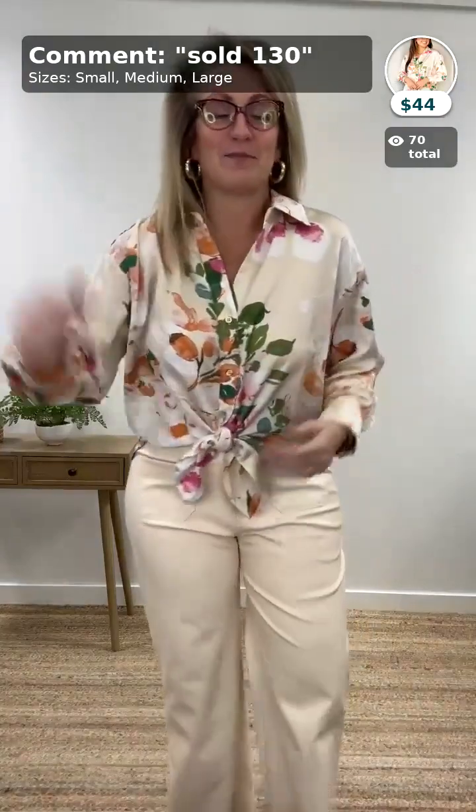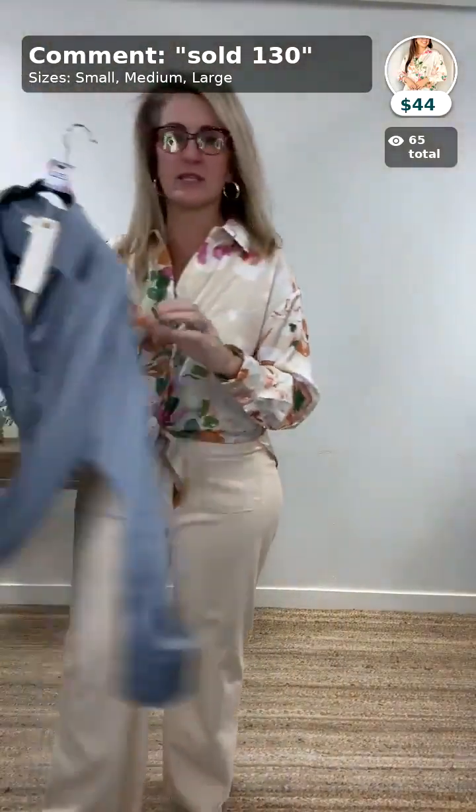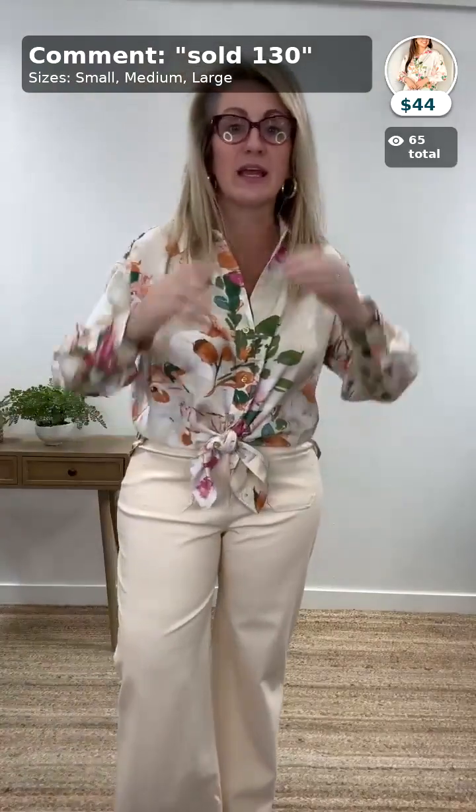Okay, y'all, I just realized this is the same exact cut and fit as the little solid one, the Aubrey tunic top we have. So this is the Romantic Feelings floral blouse, $44. It's from Intro, comes small, medium, and large. I'm wearing a small, totally true to size. If you are in between, you can totally size down. I just tied it up because I love it with this high-waisted little faux leather pant.